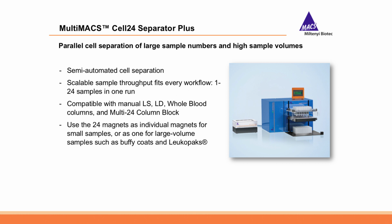And we also have a Multi-24 column block, which enables you to process 24 samples in one sitting without having to work with individual columns. You can use the 24 magnets as individual magnets for small samples, as well as just one for large volume samples, such as buffy coats and Leukopaks, which makes the instrument really flexible. However, it's still only semi-automated, and you have several manual pipetting steps.